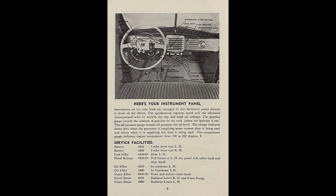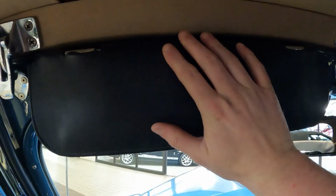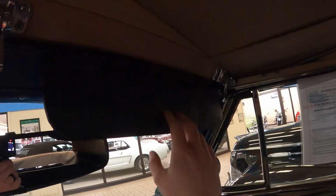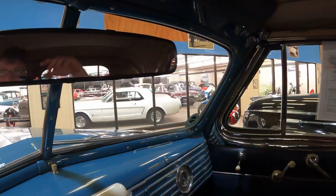I found this in an owner's manual, so if you missed anything, there is also some really useful information in the text. Up above, there are sun visors, and they're nicely padded. Here's my hand for reference. There is a nice, big, long rearview mirror. Over here, another sun visor. The top, it's really high in this car.